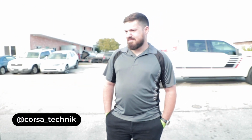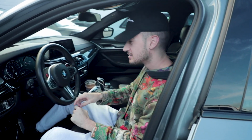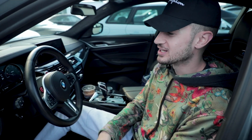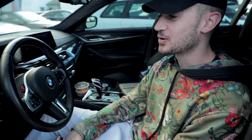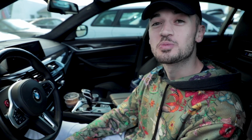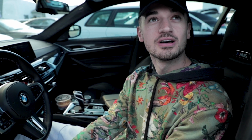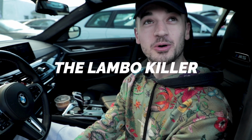Stock, what is this? 0 to 60, like? Oh, about 3 seconds. 3 seconds, yeah. Stock in Sport Plus. So, Jonathan says after the tune, the car is actually gonna go from 0 to 60 about 2.3 to 2.5, which is McLaren level type fast. So I'm gonna call this car the Lambo Killer. When I get it tomorrow night, we're gonna show you guys the drives after and how that feels.